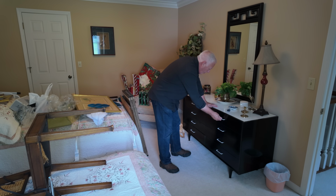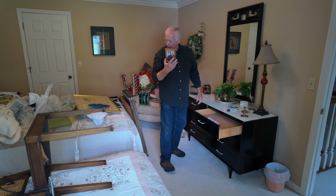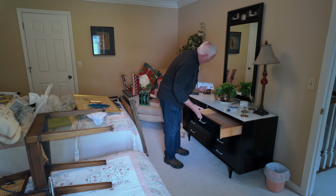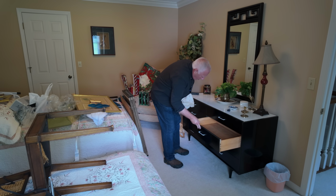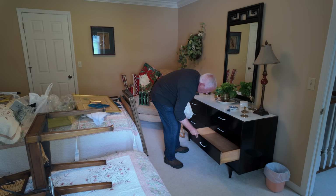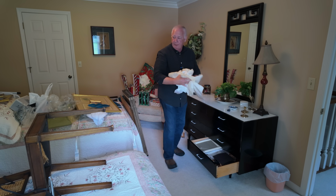But in the drawers, most of them are empty. There's a picture here of my granny and papaw, which I'll put with the other pictures. Some trash here. And then more trash. And more trash. And then I have some stuff.